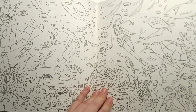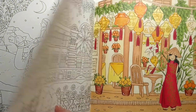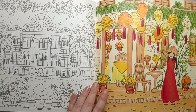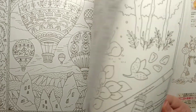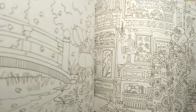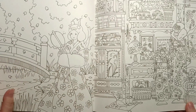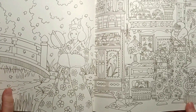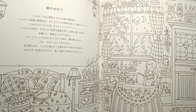In fact, I coloured a page back here last year. This is the only page I've done in this book of Vietnam. Yeah, I like this with the Japanese cherry blossoms as we're coming into spring. Be a good one to do towards the end of the month.